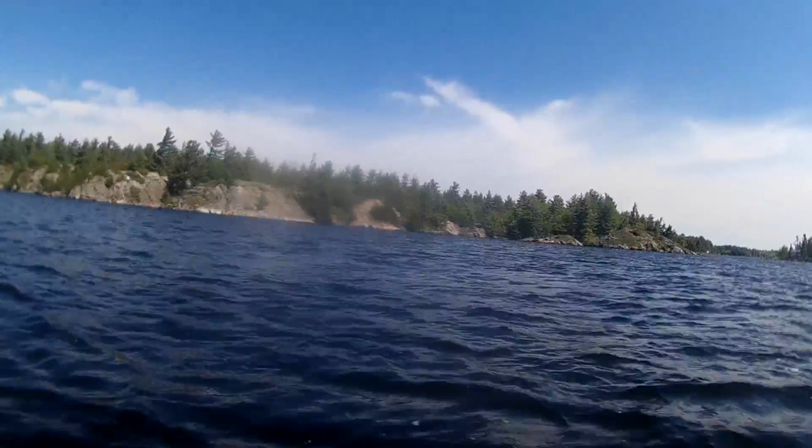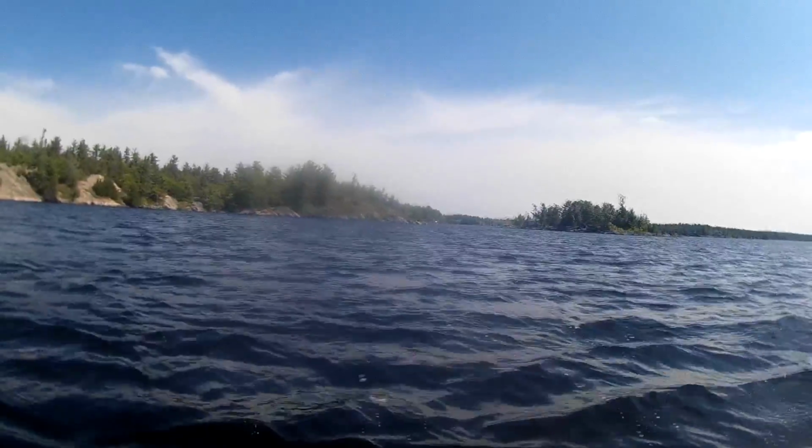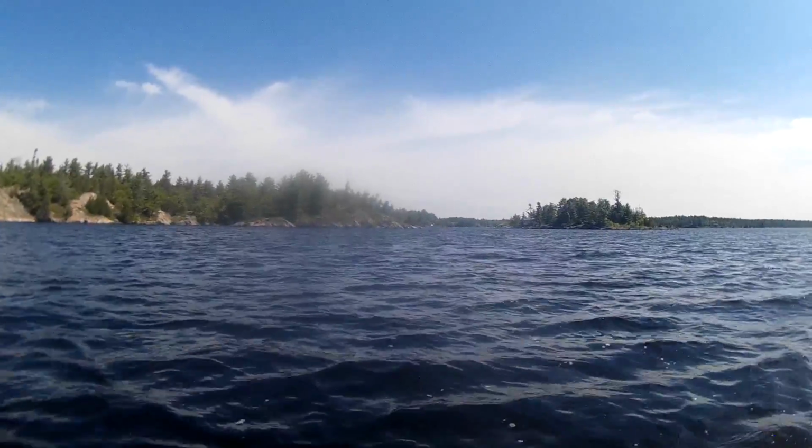But yeah, you get the waves and then you get the wakes, and it's kind of nice when they do slow down, because then you're not fighting 2 or 3 sets of different rocking motions at once. You see those red roofs over there? That's where we're heading next.